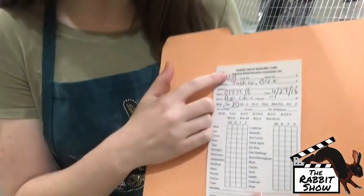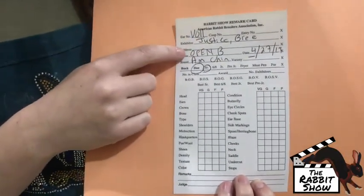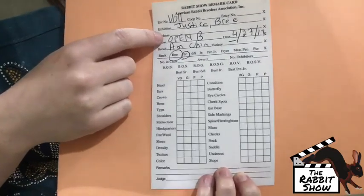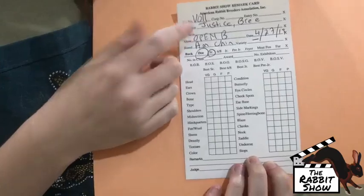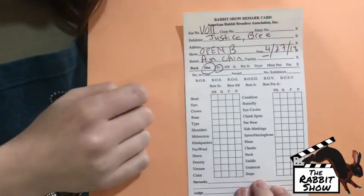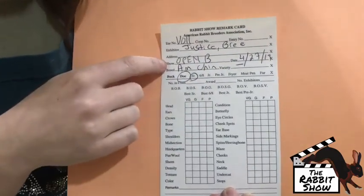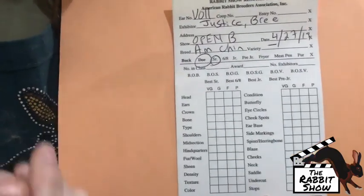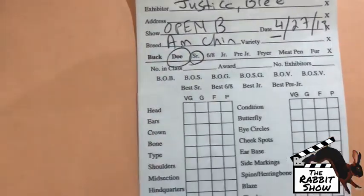It has the rabbit's ear number, sometimes an entry number, the exhibitor's name, the show, because most shows have multiple shows: Open A, Youth A, Open B, Youth B, sometimes C. It has the date of the show. It has the breed of rabbit and the variety. This is an American Chinchilla, so they don't have multiple varieties. It also has the sex of the rabbit and the class of the rabbit.